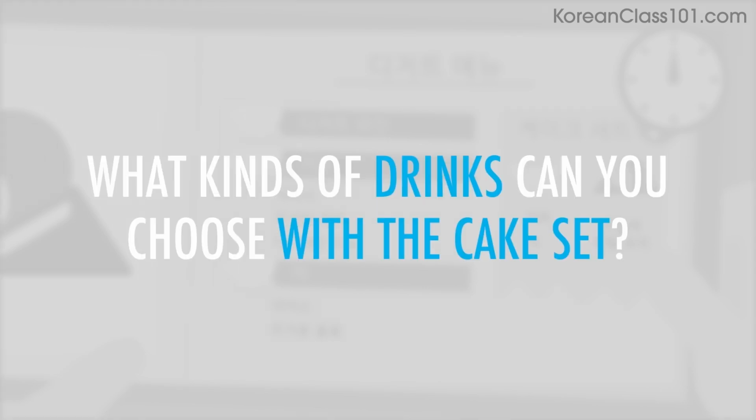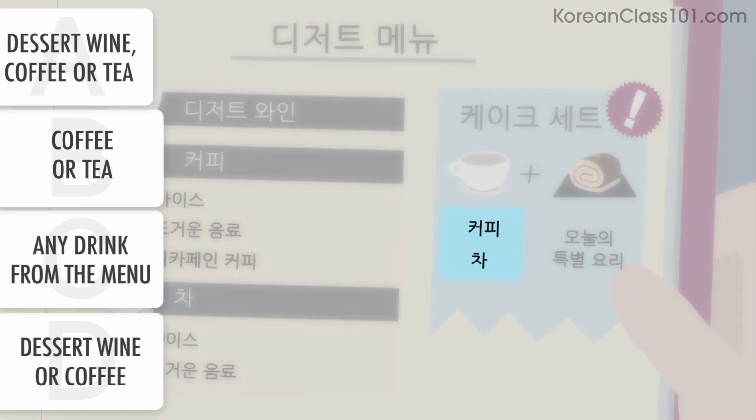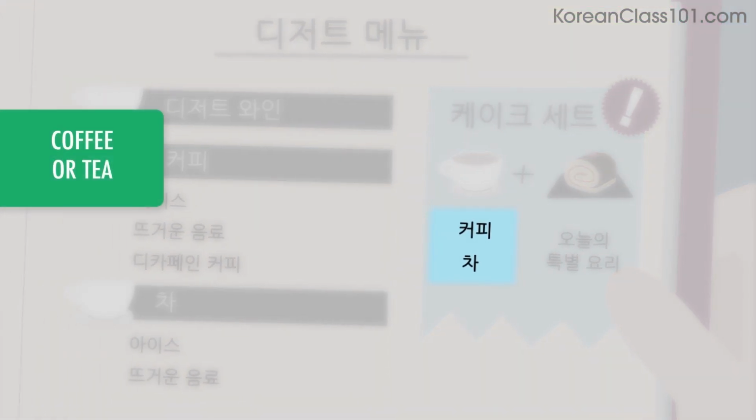What kinds of drinks can you choose with the cake set? The menu shows that you can choose from coffee or tea. 커피, 차.